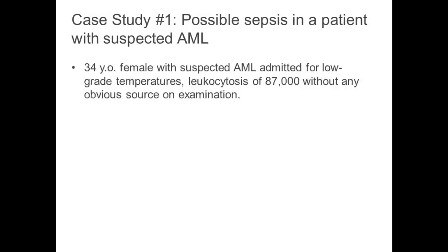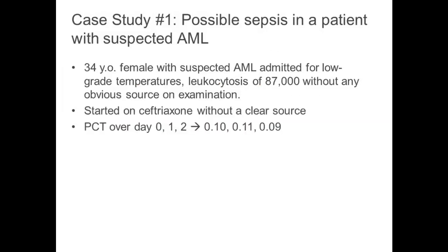This patient was a 34-year-old female with leukemia, came in with low-grade temperatures and leukocytosis, and no obvious source of an infection. So they were concerned about developing sepsis, so they put her on antibiotics, even though they didn't know exactly where the infection was or what it was. Over the course of 3 days, her PCT was 0.1, 0.11, and 0.08. So we say our reference range is anything greater than 0.08, but clearly these are all very low levels, indicating that there really isn't a serious bacterial infection and probably no need for antibiotics.